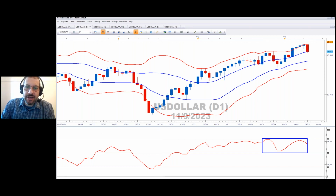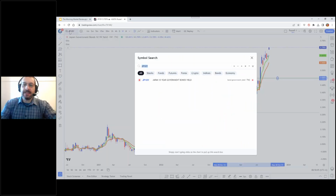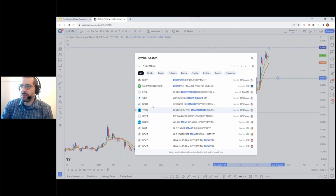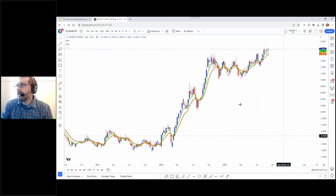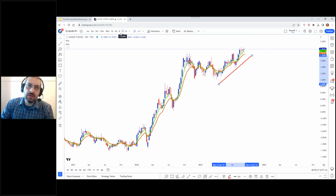So let's go back to TradingView, and go back to the real rate. The way that we do that is take the US 10-year and just minus inflation, what's called break even inside TradingView. Okay, so here's the real rate, and it is carrying on to the upside. We are looking at it on a longer-term weekly basis. Let's put in the US dollar underneath that.